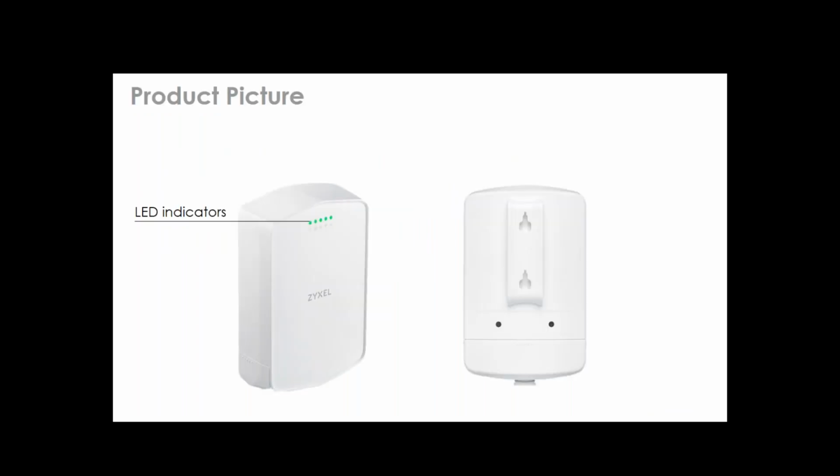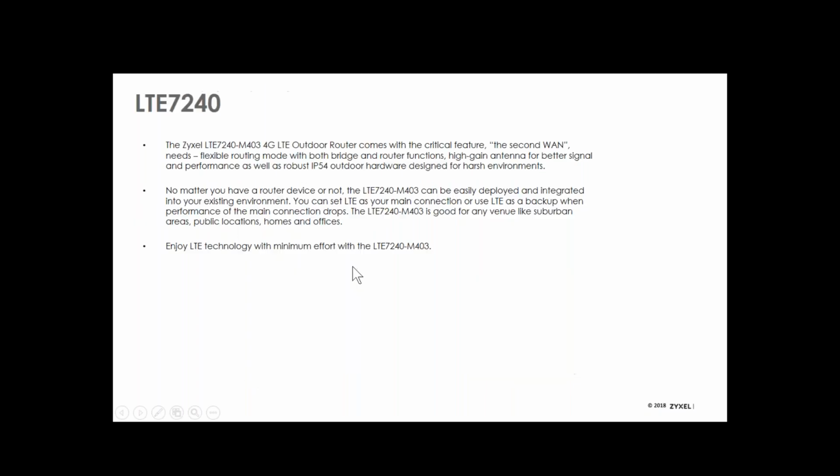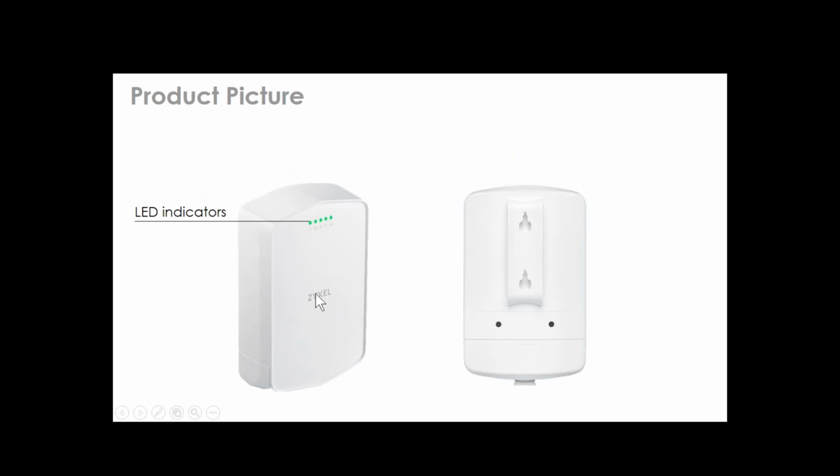Simple, no problems. This is what it looks like. Sometimes whoops, don't know what happened there. I think my mouse bounced. So it's an external enclosure.